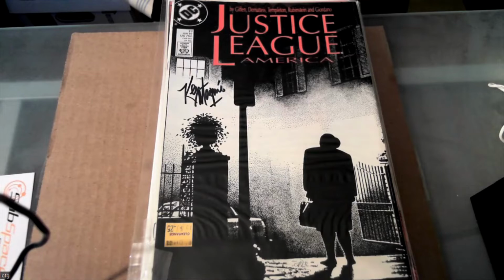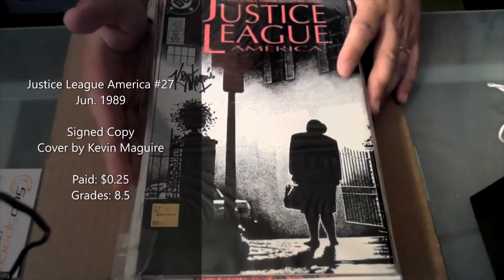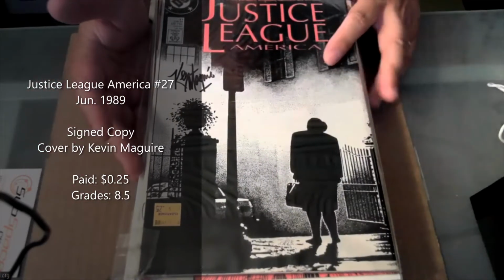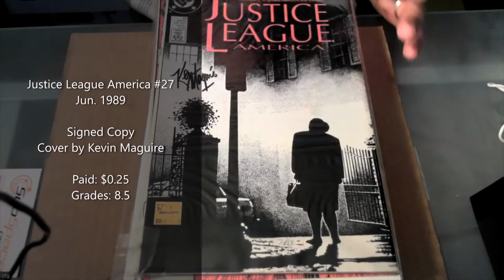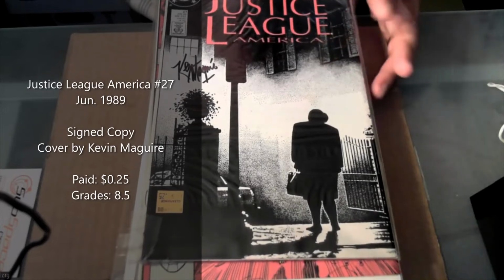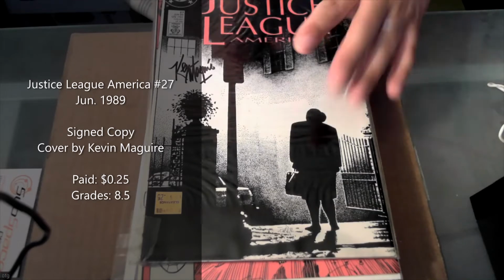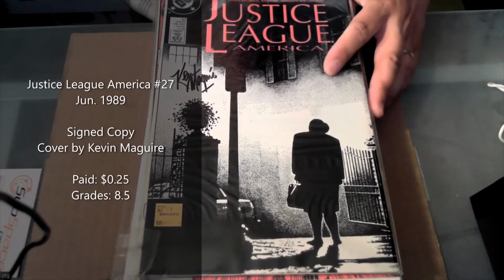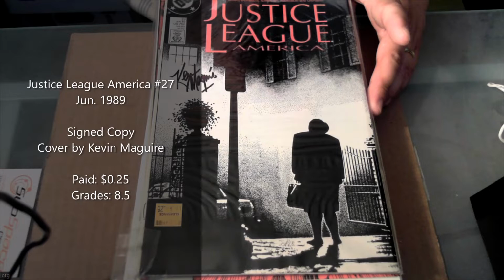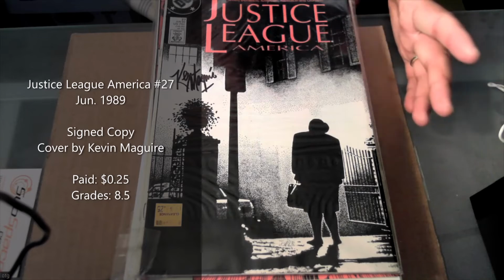Now this next one is also another cool book that we picked up because it's a really interesting book. I picked it out of the 25-cent bin. I was actually debating whether to get it or not. It is a key book, and it does homage the Exorcist movie poster. Really kind of creepy, it captures that eerie tone that the Exorcist has. Justice League America 27. Again, it's key for that reason because of the cover.